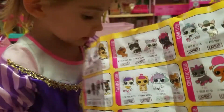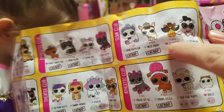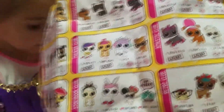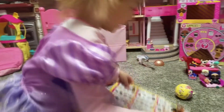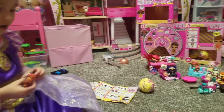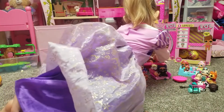And then we got Kitty. Okay, Mommy, wait. Kitty's part of the Glam Club, and she was Play It Cool with Heartbreaker, who is part of the Storybook Club. Oh, yeah, she's really cute. Yay! Let's add her over there to our friends that are waiting patiently to meet her.